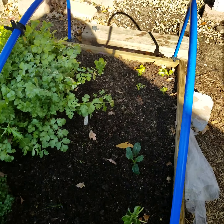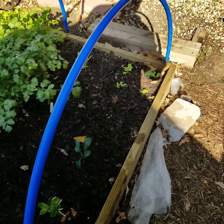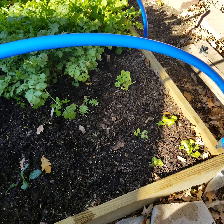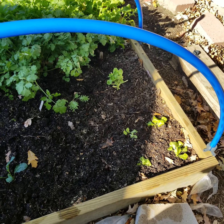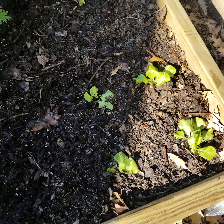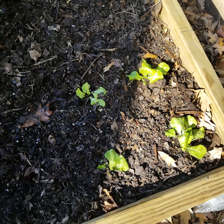Today I was just doing some fertilization of the soil and some of the plants. I'm going to harvest some of the radishes. These are some transplants I just did not too long ago. I think it was Friday.